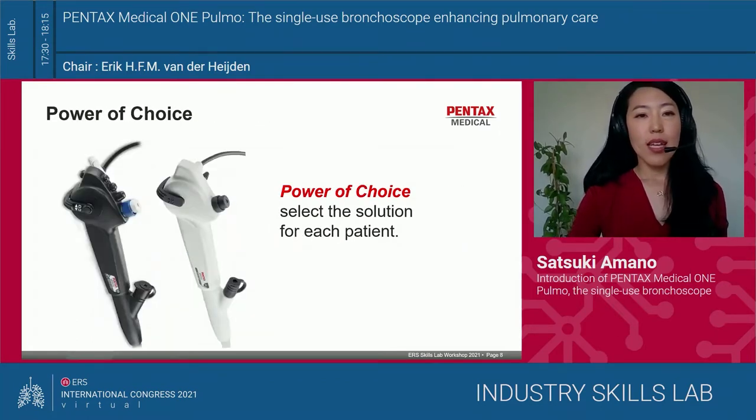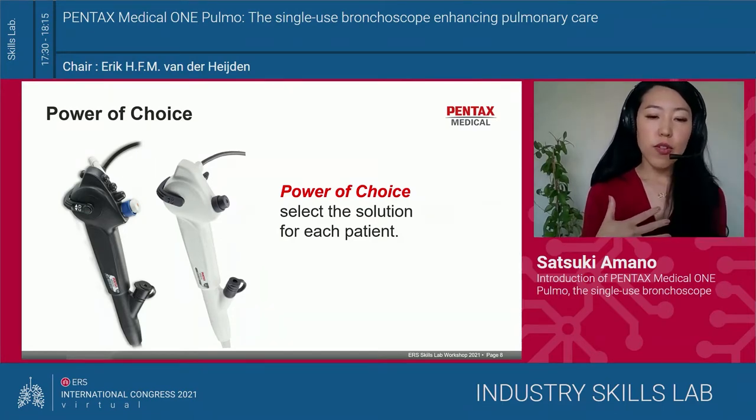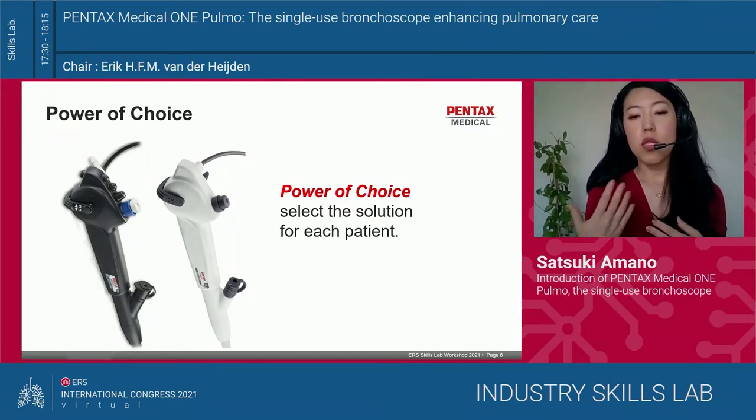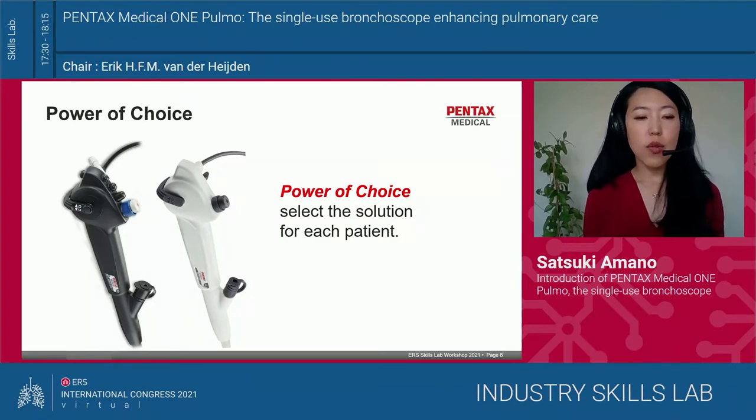Right. And this brings us to having our ONE Pulmo as an extension of the power of choice to the physicians. PENTAX Medical offers both conventional reusable bronchoscopes and also the single-use bronchoscope now. Each has a different strength while having the same design, so that you can choose which device to use depending on the situation and the patient needs.